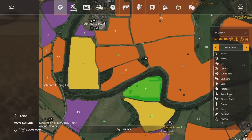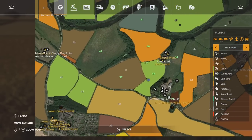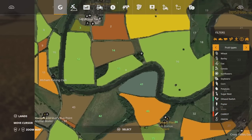Growth. They're both ready to harvest. We've got canola and we've got barley. I can see... Barley? No, sorry, that was terrible.